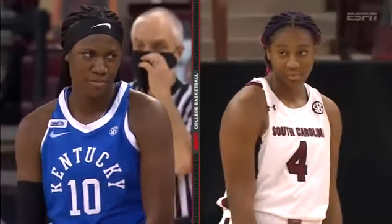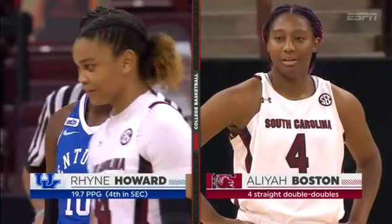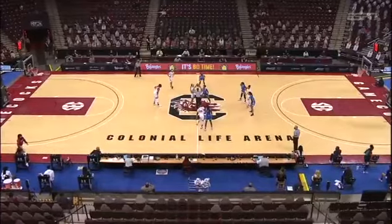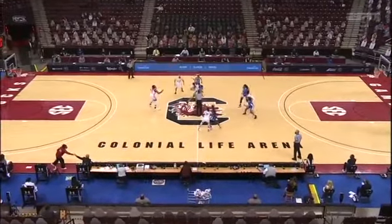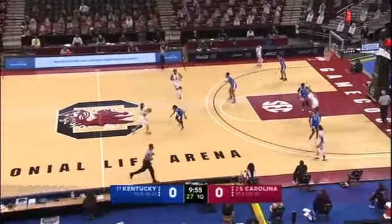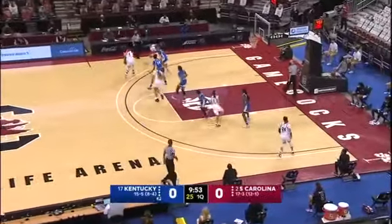One of the most talented guards in the country. These teams have met once this season. You see Howard averaging just under 20 points per game, fourth in the SEC. Boston, 4 straight double-doubles. First meeting back on January 10th. Kentucky won it 75-70. And it's South Carolina who wins the tip.